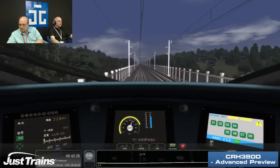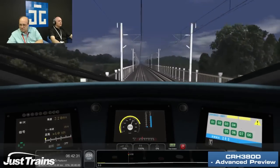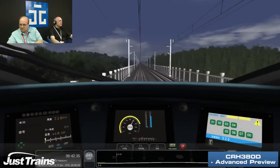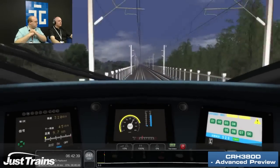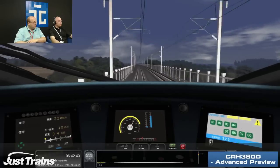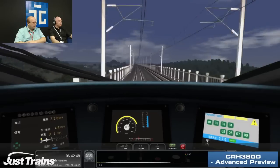I've just been cleared up to 300 km/h. And now we are cleared up to line speed. So the green indicator on the left monitor there tells us that we've now been cleared up to the full 320, and we are accelerating quite nicely.